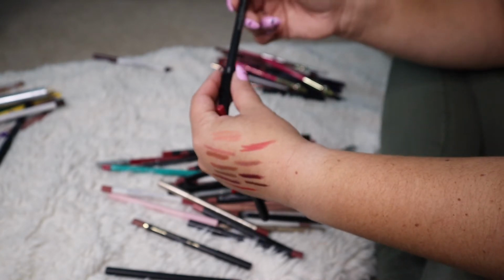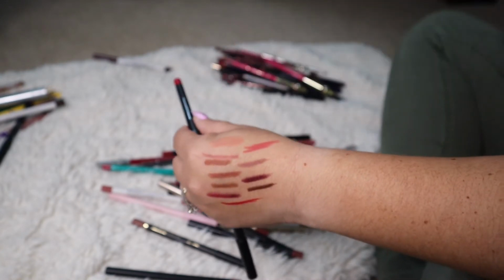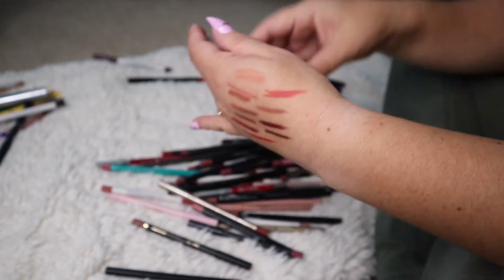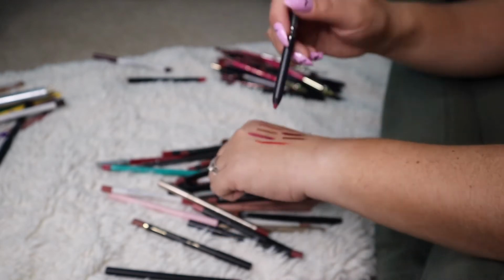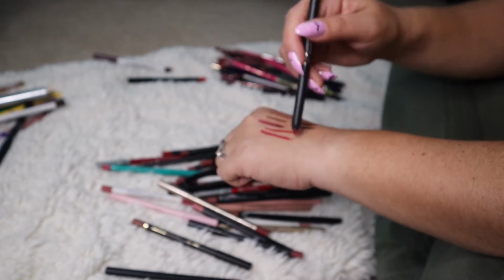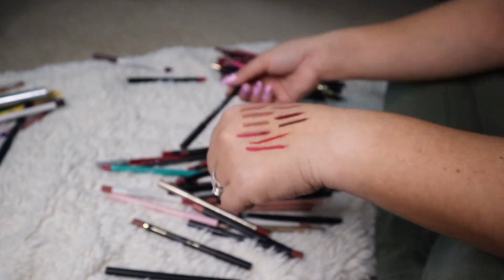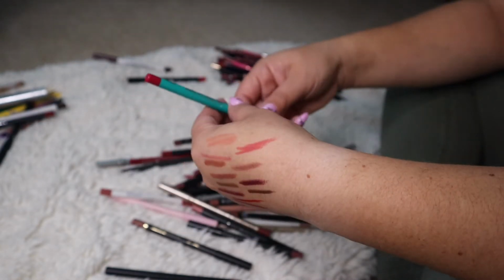Oh, that's a nice red though. But I'm sure I'm keeping red, so let me put that in the maybe. This one's another red. It's more pink red. I'll get rid of this one because it's not really a pink I use. Plus, I'm sure I'm keeping one.